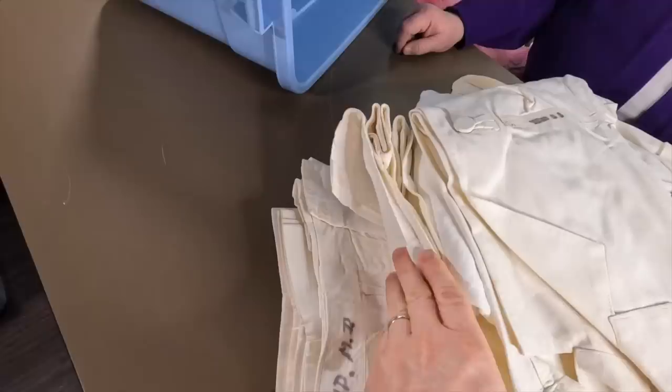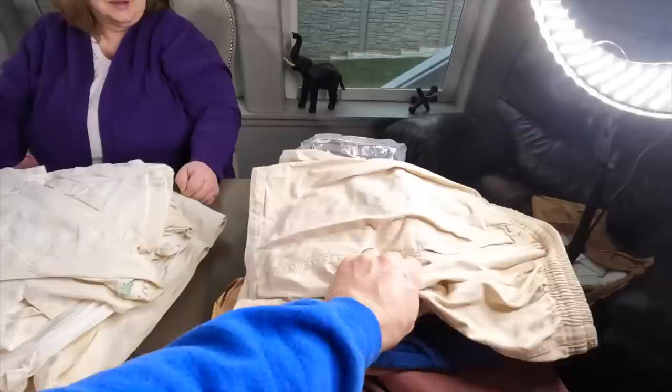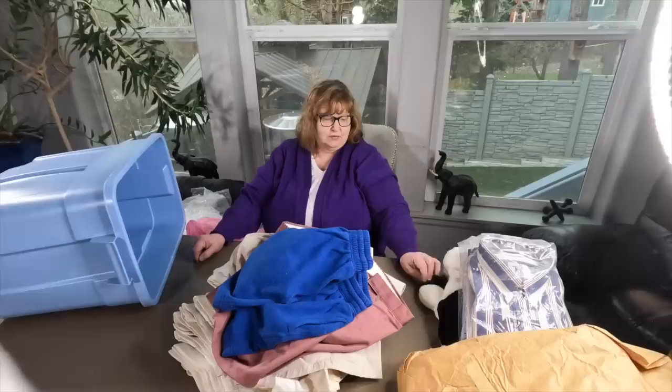He was a doctor, MD. He's a doctor. Wow. All right. That's a weird note to leave. But we did get a bunch of brand new shirts in here, which is nice. Right. And the cow. I like the little cow. Yeah, the cow's cool. Soft.